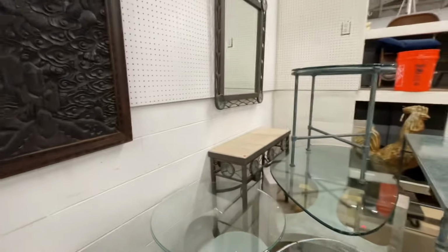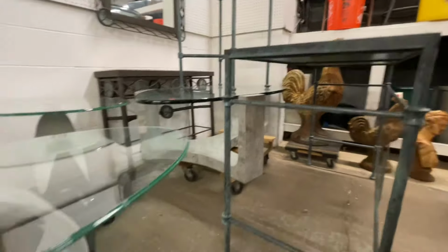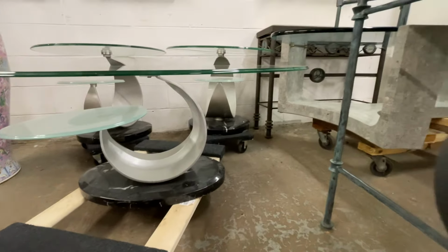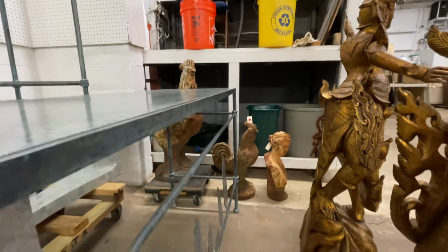Okay, the blue, and I believe this is blue, yes. Okay, these tables, they're a little hard to do too. Let me see if I can do like this. You can see how super mod those are. Oh, and the roosters. The rooster without a head. Got a head.